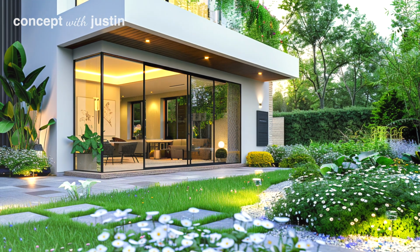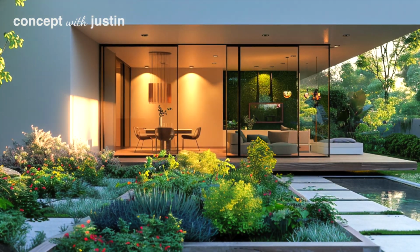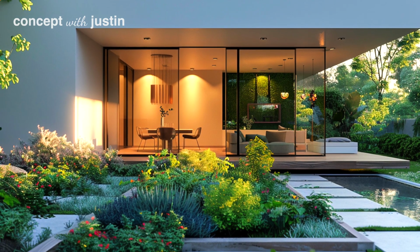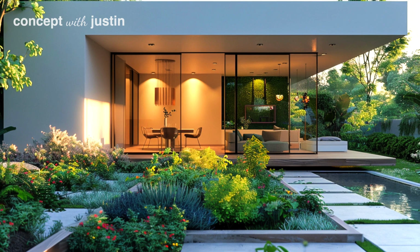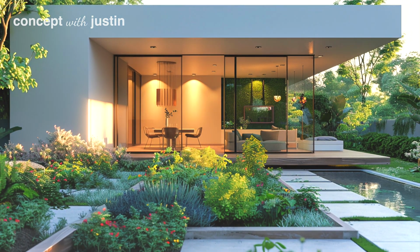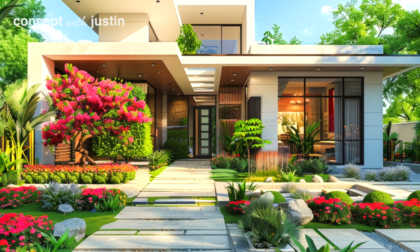Lining this path, imagine a low border of Lavandula angustifolia, or English lavender. Its silvery foliage and purple blooms create a soft, fragrant edge that guides the eye towards the entrance, while providing a constant, soothing aroma.